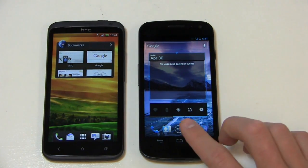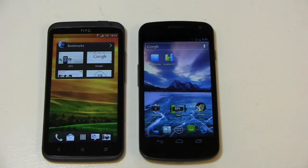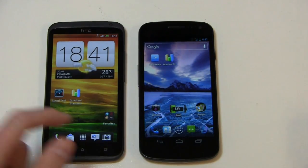So if I'm in an area, for example like here, where I've got a limited amount of screen real estate, I can customize the widget to make it my own and really make the device how I want it to look, which is really a nice touch. And then of course you have 7 home screens, like I said, over here. The dock down at the bottom, but same feature idea here.